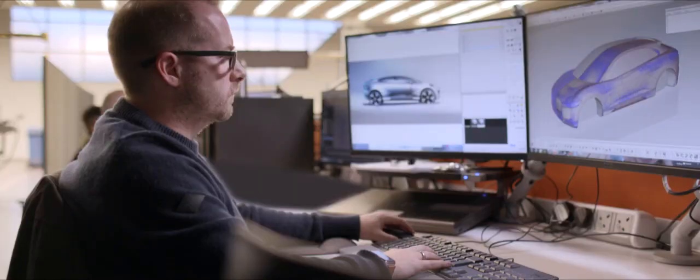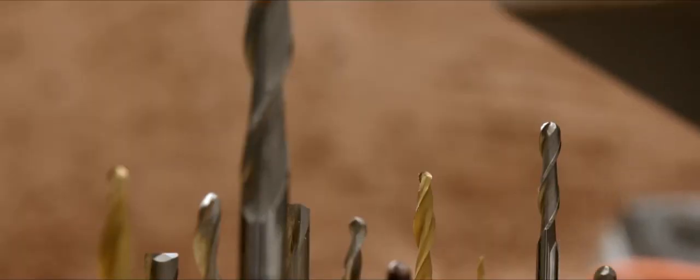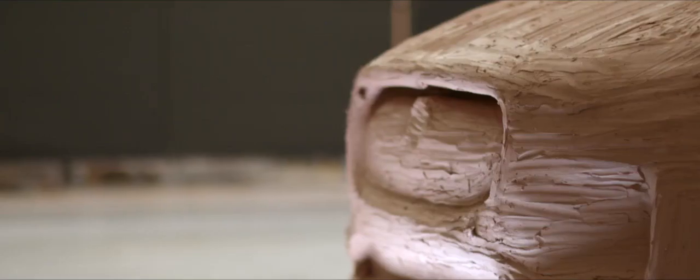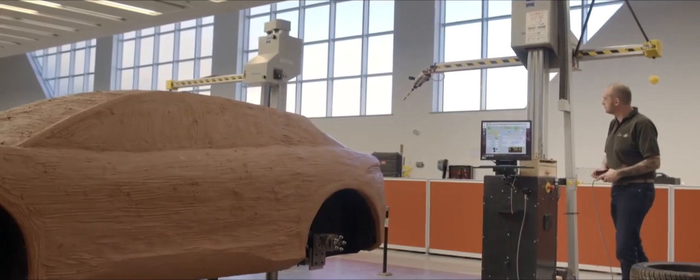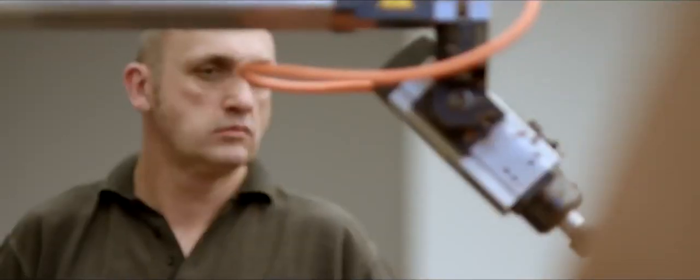Back in the design studio, the result of months of creative effort is gradually beginning to show, and not just on a computer screen. This is technical modeling clay. Ian Asbury's job is to cut it to shape. It is great to see it coming out of just a lump of clay. This has got people's handprints on it and thumbprints on it and hard work and sweat.